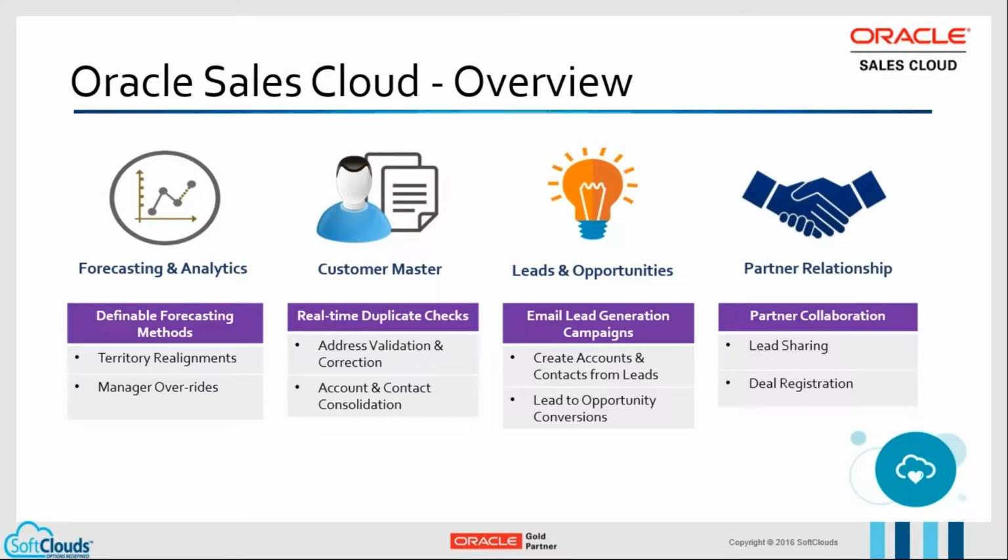The other four components of the Sales Cloud that are important to understand, and again, we will talk more about the entire process, are the forecasting analytics. That's a huge one. Customer Master makes it very simple. Leads and opportunities, we'll talk a little bit about that, and the partner relationship. Now, not all of these will fit all products and all services, but let me take a second with regard to the analytics side. This is a huge, huge component, and keep in mind, it's built into Oracle Sales Cloud.